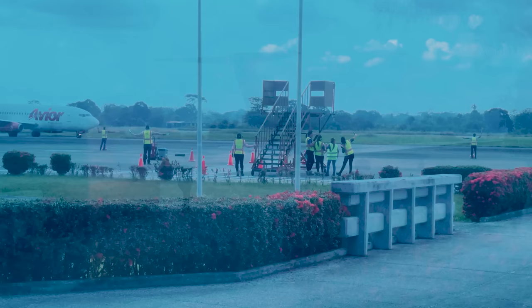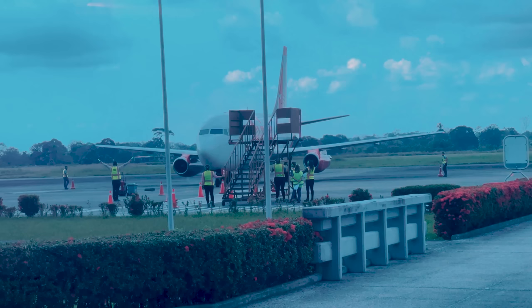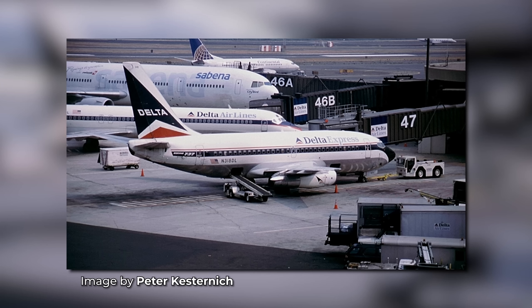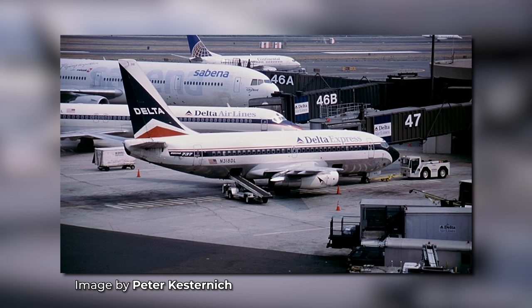And over there is our ride to Caracas, YV-2823, a 1984-built Boeing 737-200, which operated for Delta Airlines until 2005 and joined Avior's fleet in 2008. This photo is of our exact plane, N318DL, special thanks to Peter for letting me show his image.